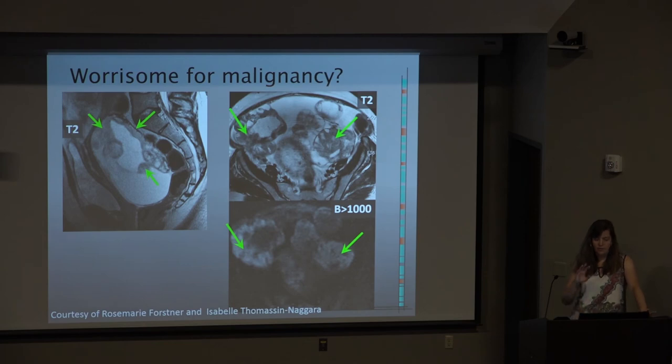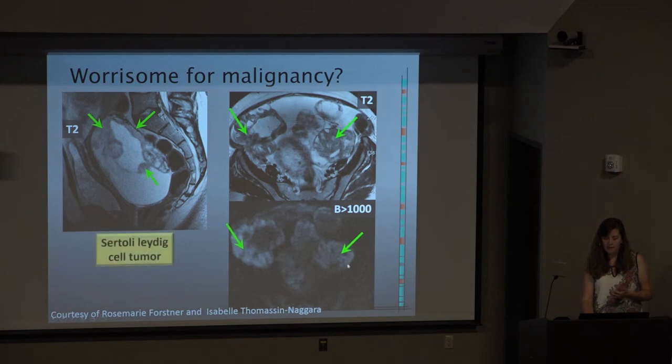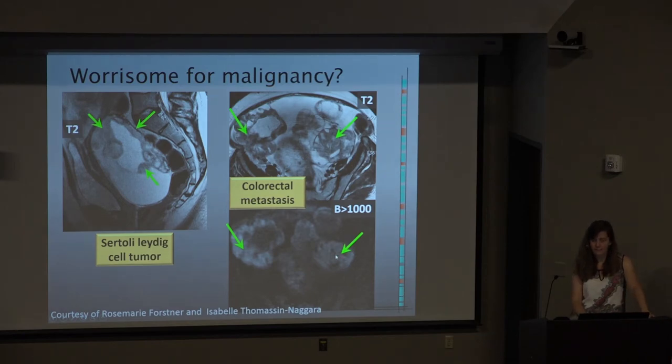Here are just some more flagrant malignant lesions. Again, on the T2, you're looking for this lobular soft tissue. Here are bilateral lesions that are very bright on the ADC, and these are serous and colorectal mets.